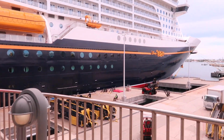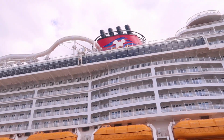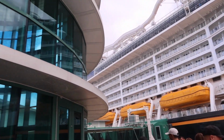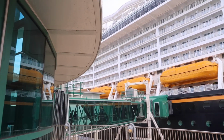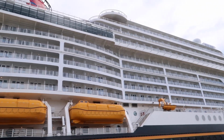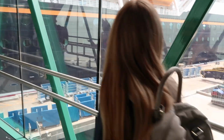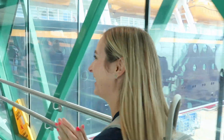Oh my god! Oh my god! She's huge! This is amazing. Oh my goodness, I cannot even believe this. Oh, there we go. That's amazing. Caitlin, are we walking on or what? Look at this, on the Wish. Here we go. One of the best feelings ever. Feels surreal.